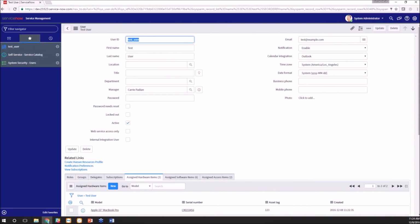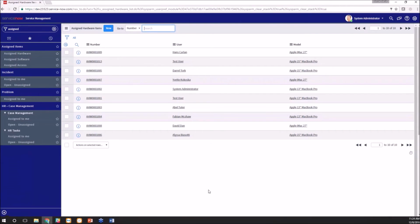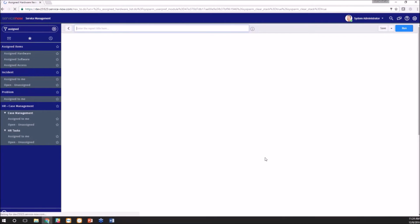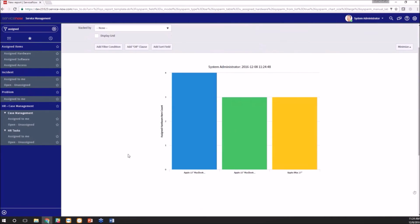Okay, so other things that you can do with this, you can report unassigned assets. One of the ways that you would do that is to go to all of the hardware assets here. This is obviously a small organization. They don't have a ton of computers out there, but if they want to see the breakdown of a particular piece of equipment, you can just right-click on Model and go to Bar Chart. And it will make you a little chart and tell you which things you're using more of.